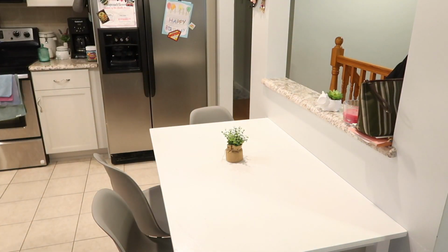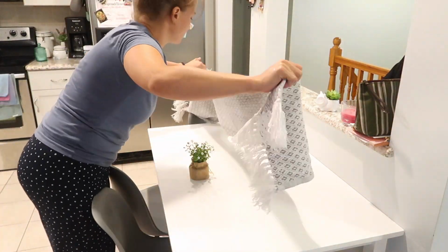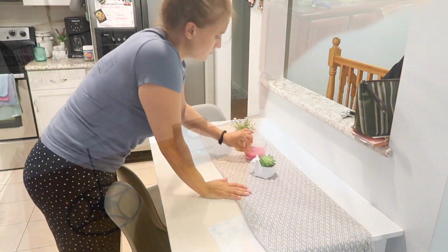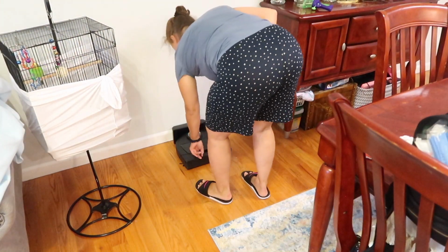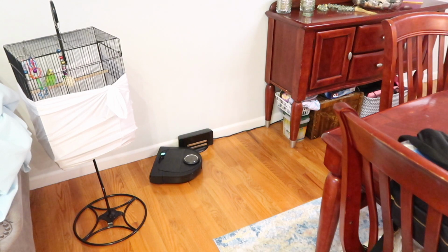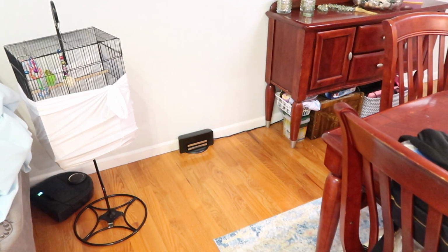Now I'm just wiping everything down that I see has spots and crumbs on, and I'm going to go on to my robot, which is my lifesaver, and I love this. I did buy these couches brand new, and it goes right under the couch, which is great.